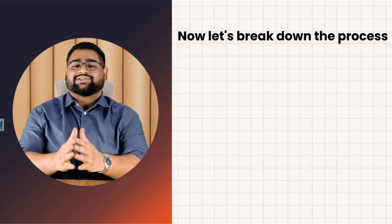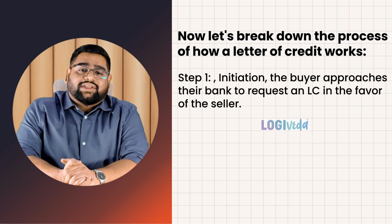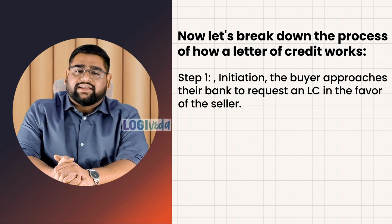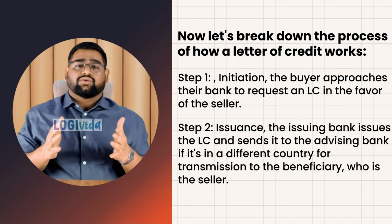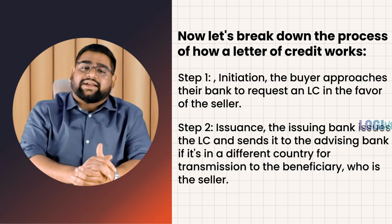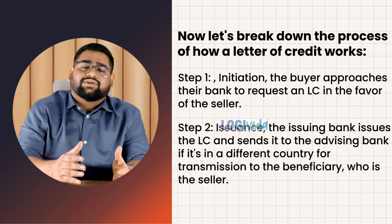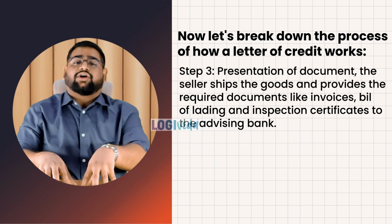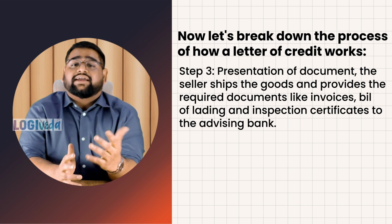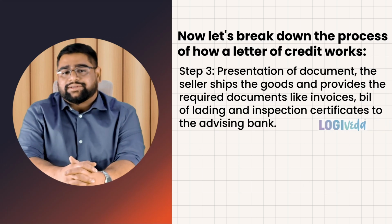Now let's break down the process of how a letter of credit works step by step. Step 1, initiation. The buyer approaches their bank to request an LC in favor of the seller. Step 2, issuance. The issuing bank issues the LC and sends it to the advising bank, if it's in a different country, for transmission to the beneficiary, who is the seller. Step 3, presentation of documents. The seller ships the goods and provides the required documents like invoices, bill of lading, and inspection certificates to the advising bank.